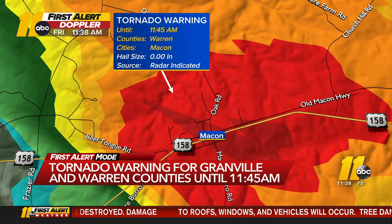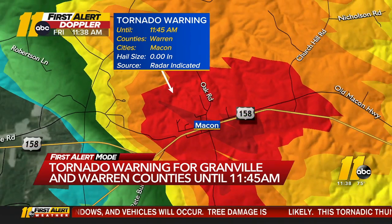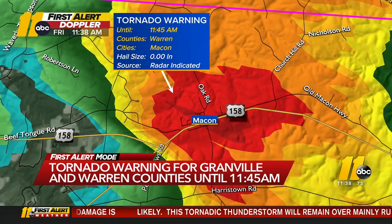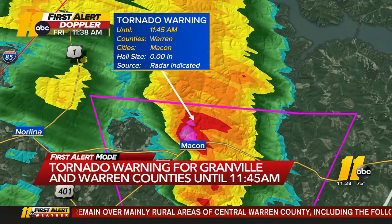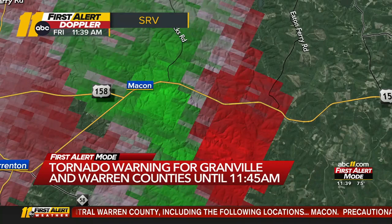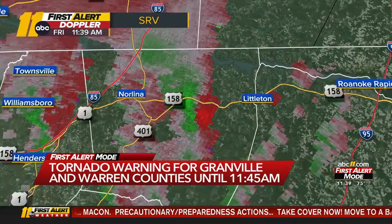But if you're around Old Macon Highway, Oak Road, Macon Embro Road, Beef Tongue Road, you should be in your safe places now, even near Church Hill Road. Let's go ahead and move into our safe places at this point. Absolutely. Be safe. It's the whole reason that we do these things for you. So once this couplet moves over, I'd be willing to bet the next scan it's going to be a lot weaker, which we're hoping for.